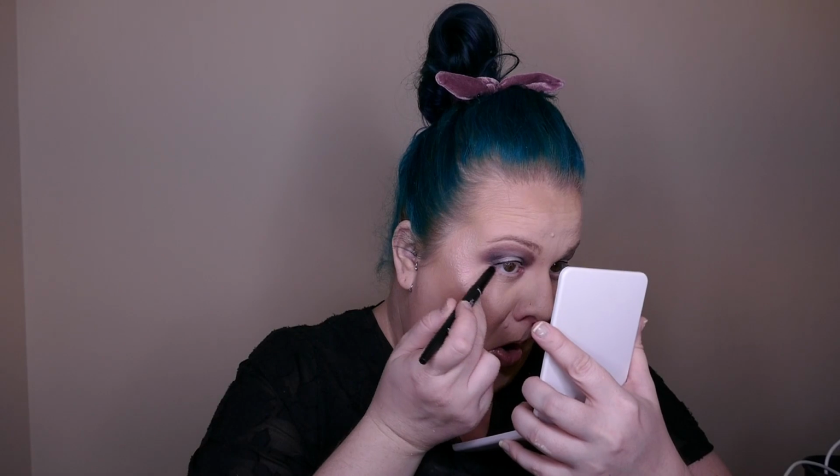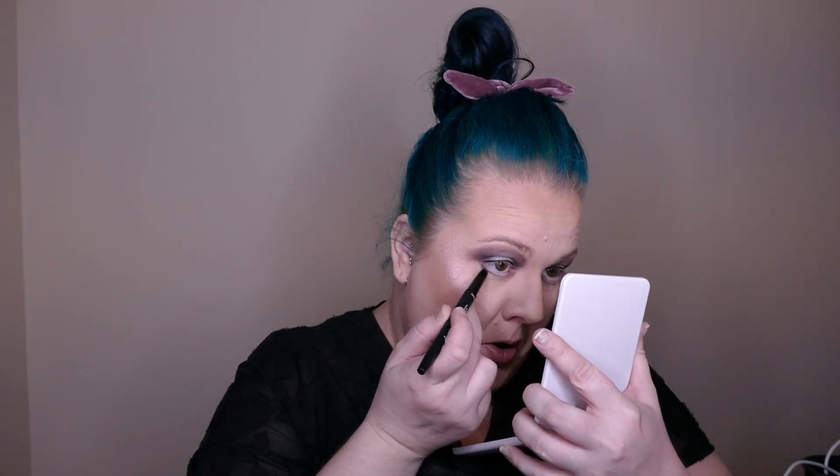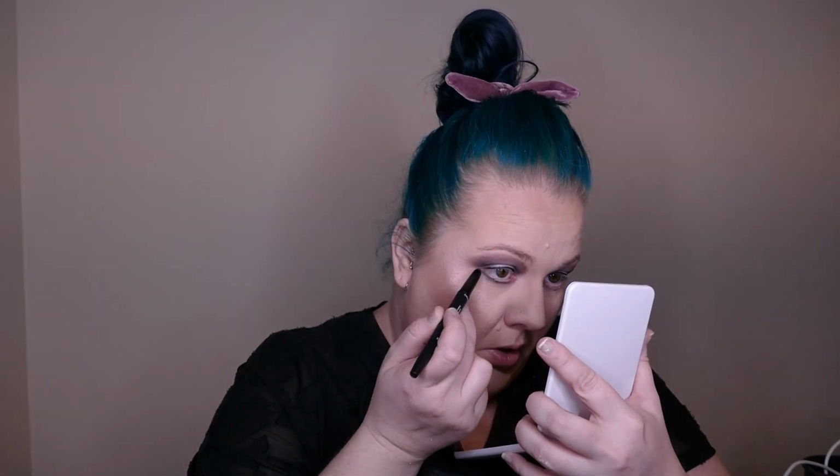Okay. And I do want to do that little smoky look like I did in my last video with that new e.l.f. stick I got. This one right here. It's got the e.l.f. liner on one end and it's got the shadow stick on the other. Just because it did give me that nice little smoky look underneath. And it was effortless.